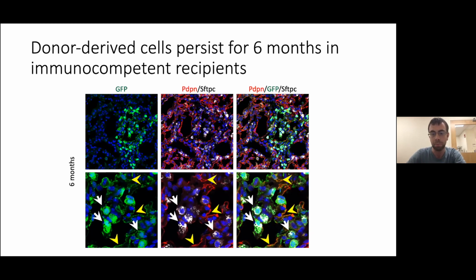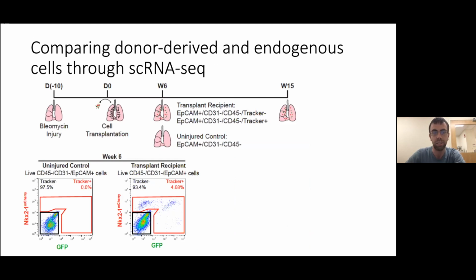But these are only a couple of markers. We really want to get a more thorough interpretation of what our cells are. So to do this, we turn to single-cell RNA sequencing. Here again, we're transplanting cells 10 days post-bleomycin injury, and then following out for either 6 or 15 weeks post-transplantation. At 6 weeks, we're looking at an uninjured control where we have no transplant, no injury, just take some of the endogenous cells. And then from one of our transplant recipients, we take all cells that express either mCherry or GFP, as well as the fluorescent negative, presumably endogenous cells.